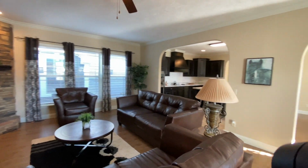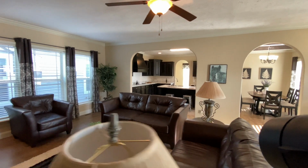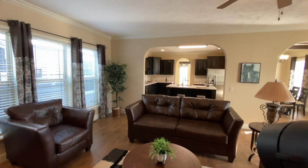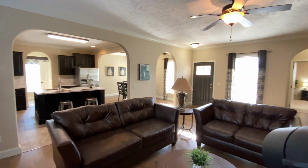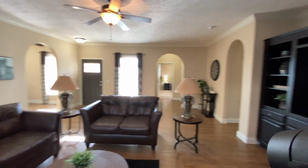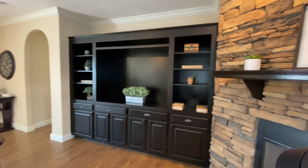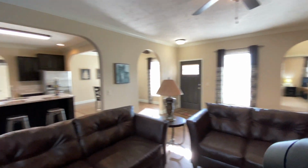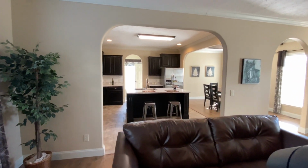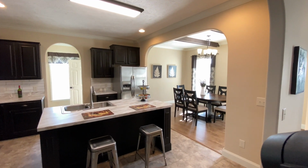And as we walk around the living room, we come into our beautiful kitchen area. As you can see, the living room is full of space. And you can choose all of your own colors, your cabinet colors, your flooring colors, your wall paint. We have 9-foot ceilings in this home. There's our beautiful kitchen.